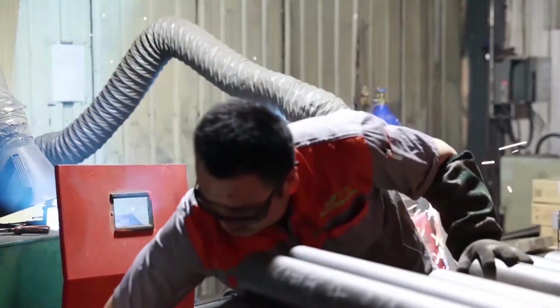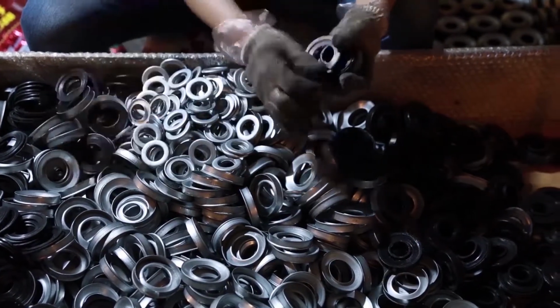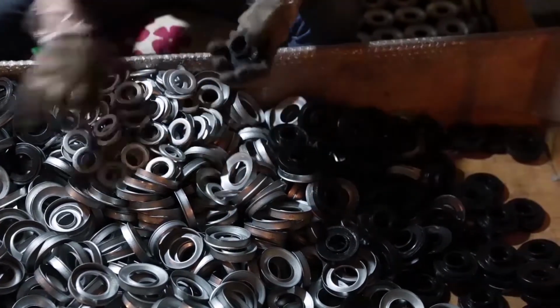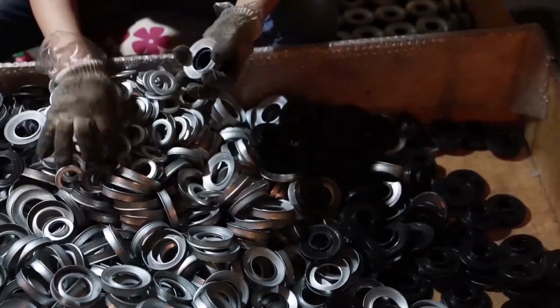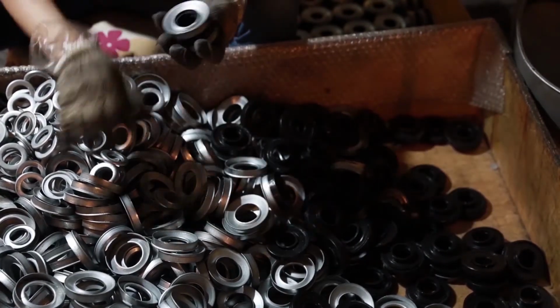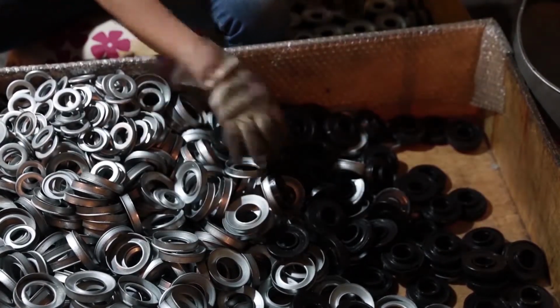Bearing house cleaning machine. Oil seal: we choose double labyrinth seal. We inject number 2 lithium grease. This kind of seal has the advantage of being waterproof and rust-proof.